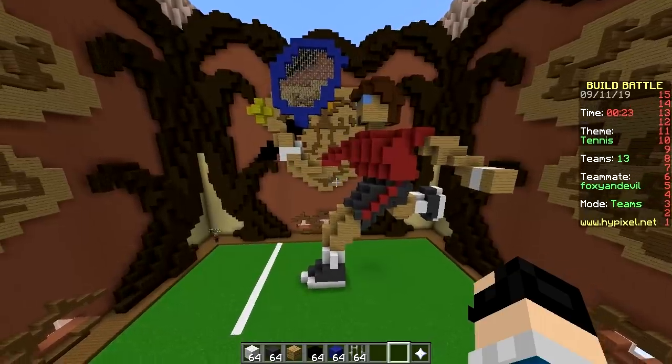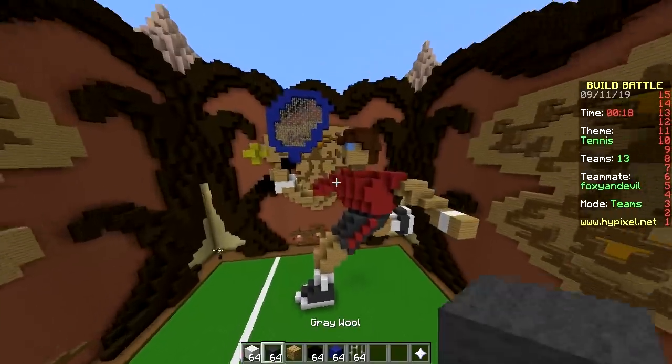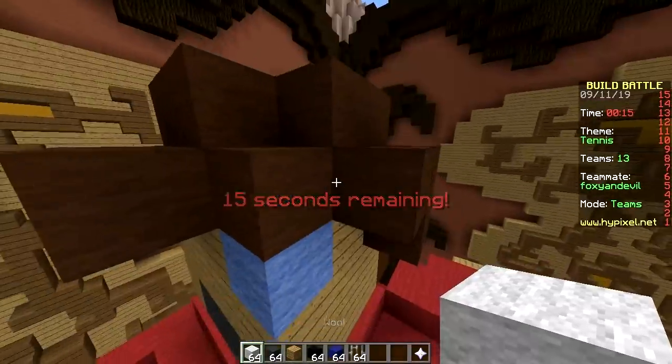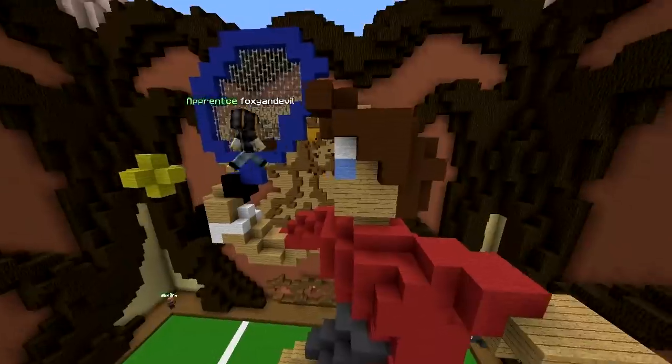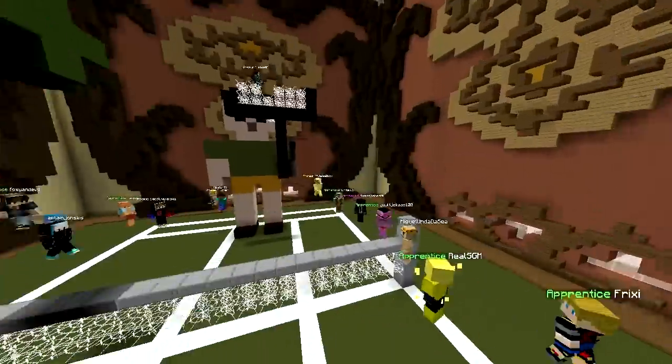I think that's a winning build. Look at that pose. Looks great. Yeah. Perfect form. Except he doesn't have a headband. Oh, come on. He needs a headband. Nice. Okay. We good. We win. Baby. Voting time. First one?